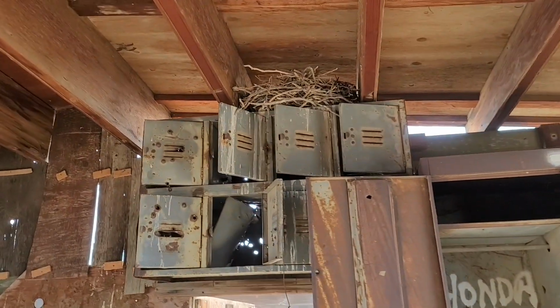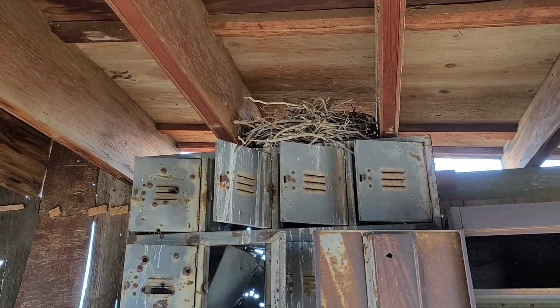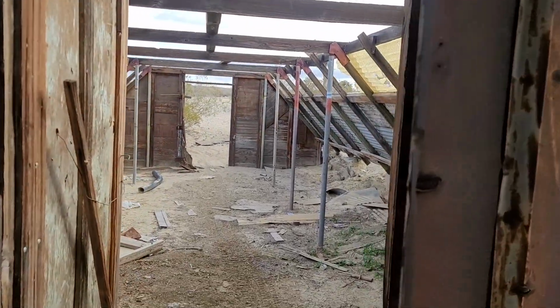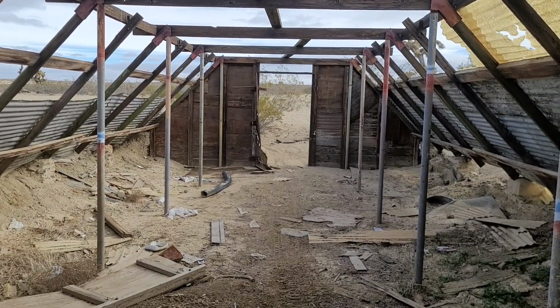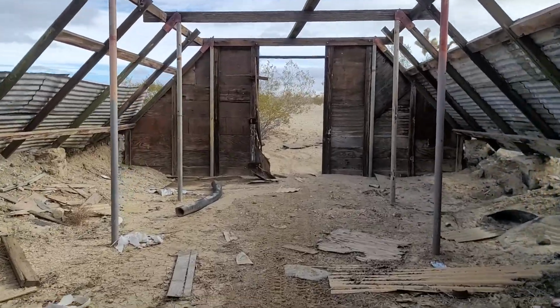And then look, a bird built a nest way up there at the very top. That's a big nest. Hate to see how big the bird was that built it. Anyway, through here, it looks like there was some kind of, oh my gosh, I don't know if this was a greenhouse or some kind of storage facility or what was going on here, but oh man, I don't know anything about this location at all.